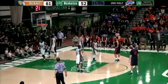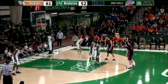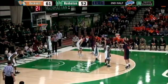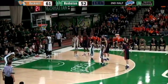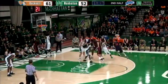Bucknell continues to attack that pressure defense, getting the ball to the middle that time to Thomas, and made a good decision taking it to the basket. Out of bounds will be Bucknell along the baseline. A.K. Ojo replaces Carlton Allen. He will guard the inbound.